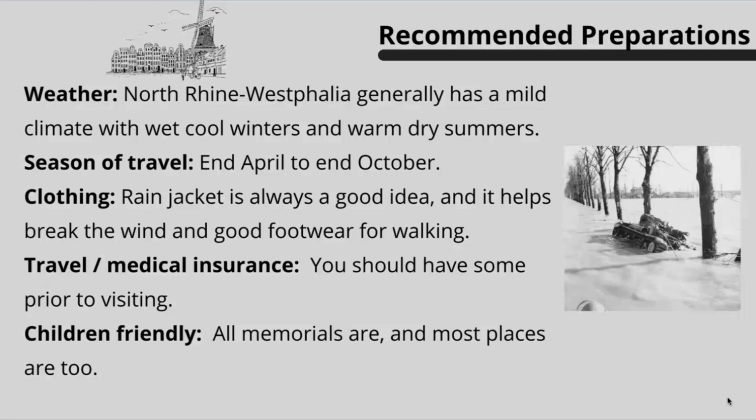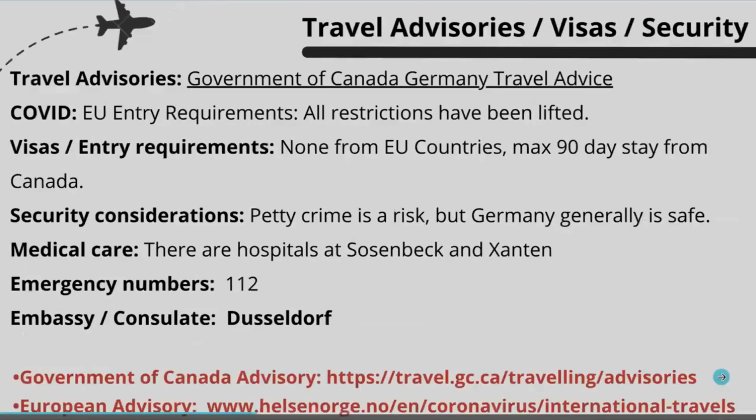Always have medical insurance when you travel. It's very important. Hospitals are at Cleve, Xanten, Dusseldorf. So there's medical facilities around. And all the memorials and most places are quite child and pet friendly. But just remember, if you do see any memorials, that's exactly what they are. They are kind of sacred to some people and most people.